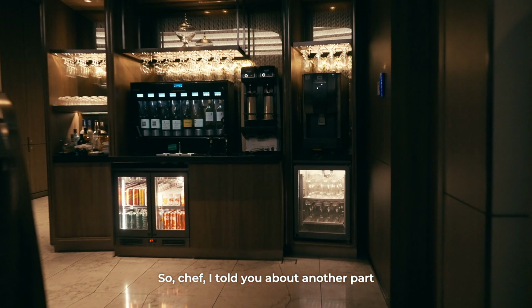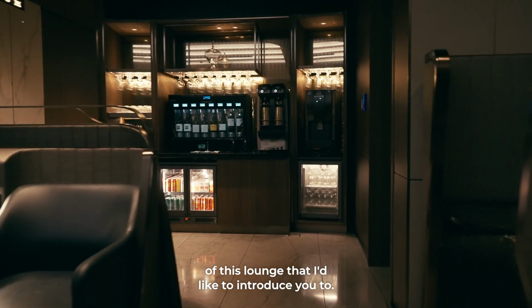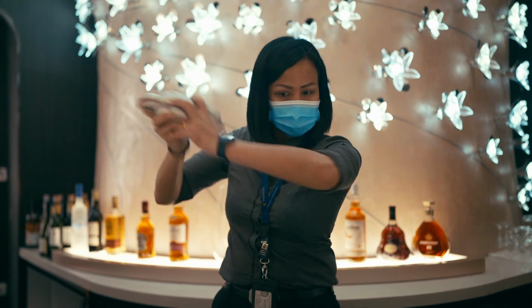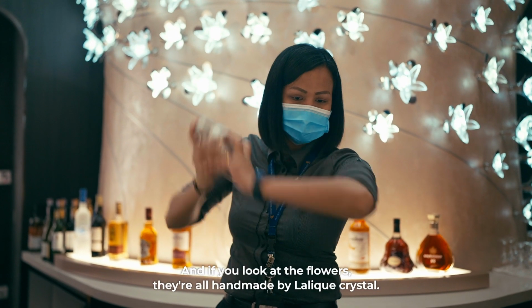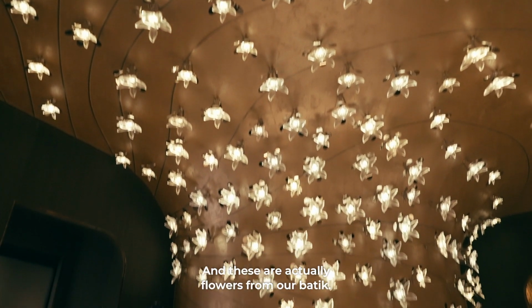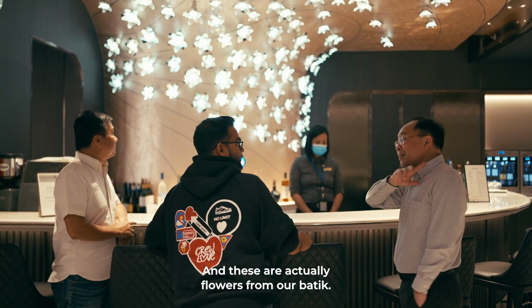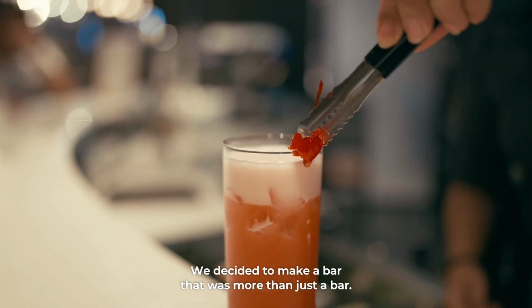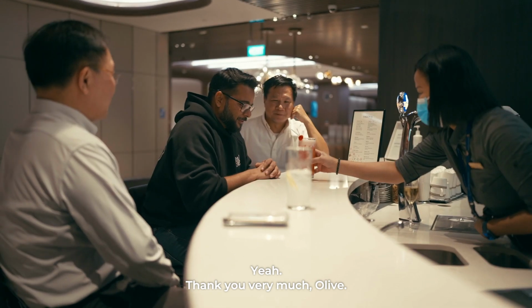So Chef, I told you about another part of this lounge that I'd like to introduce you to. Oh, lovely. It's our signature bar. If you look at the flowers, they're all handmade by Lalique Crystal, and these are actually flowers from our batik. We decided to make a bar that was more than just a bar. Yeah, thank you very much, Olive.